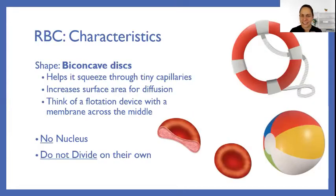Let's leave behind silent killers and go on to more characteristics of that red blood cell. Here we have the shape of a red blood cell. If you notice, the red blood cell doesn't have a round shape. It almost looks like you took a circle, squeezed the middle of it to almost form a donut, but left a membrane there in the middle.